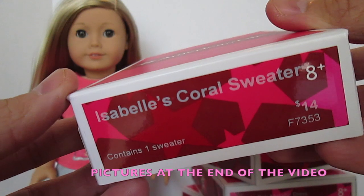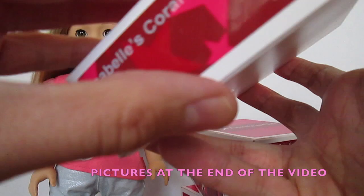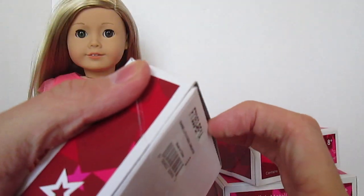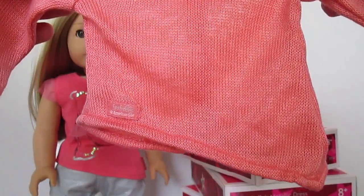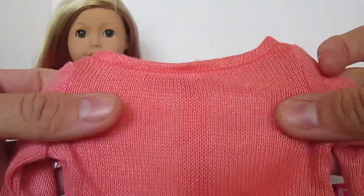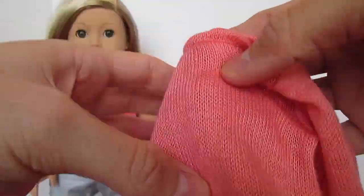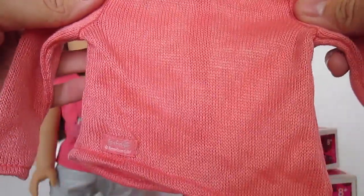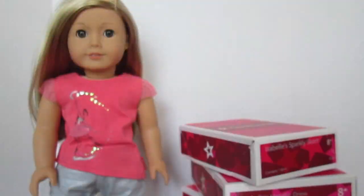This, I believe, is one of the first items that I bought. This is Isabelle's coral sweater. I think this is such a beautiful sweater. I love it. Check it out. So nice. I love the quality of the American Girl outfits, and it just velcros in the back. I think the quality of these dolls and the quality of the clothes is just incredible. We'll just set that to the side.